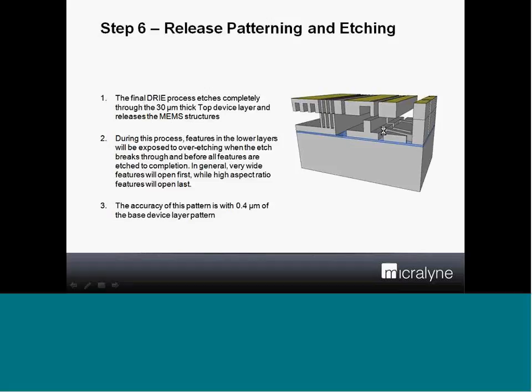The other important thing about this release pattern is that it is within 0.4 microns of the device layer pattern, which enables us to do those vertical comb drives.